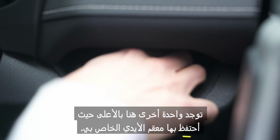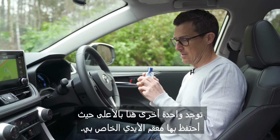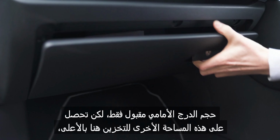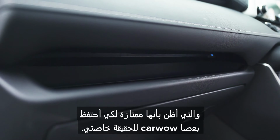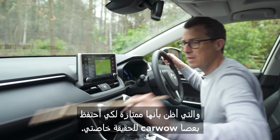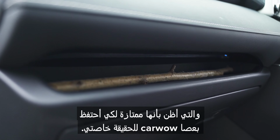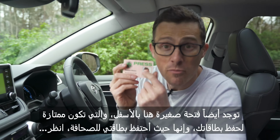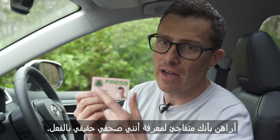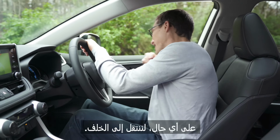And there's some of the weird kind of storage areas here. There's another one just up here where I keep my hand sanitizer. The glove box is only okay, but you get this other storage area up here, which I think is just perfect for me to keep my carwow stick of truth. There's also a little slot down here, which is perfect for holding your cards. That's where I'm keeping my press card. Look, a bit surprised to find that I am in fact a genuine journalist. Anyway, let's move on to the back.